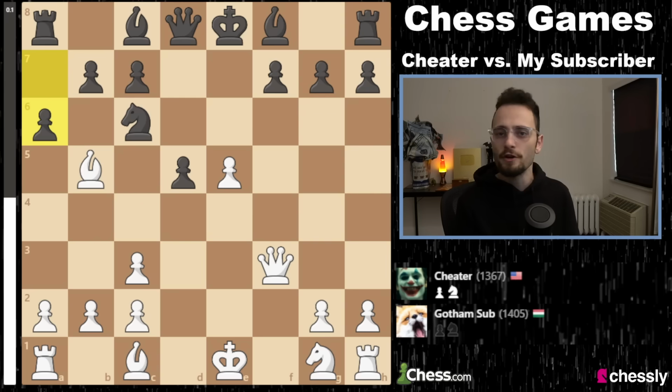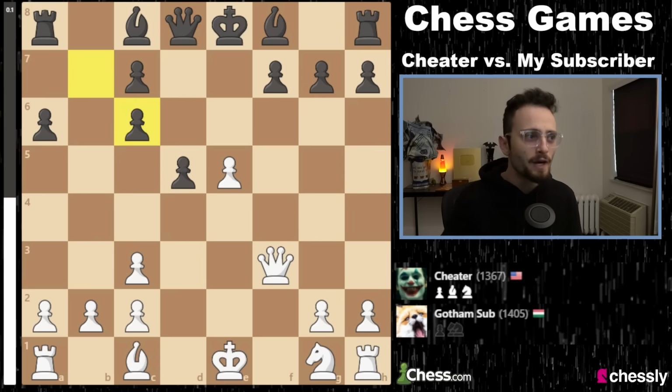The bishop went there to die anyway, so I just trade. But the computer for black is like, I have the bishops. The computer just wants the bishops. Now, this position is balanced. It's balanced, though, when the sides are of equal strength, not when one of them is a 1405 and the other one is rated 3700, which is what's happening in this game right now.